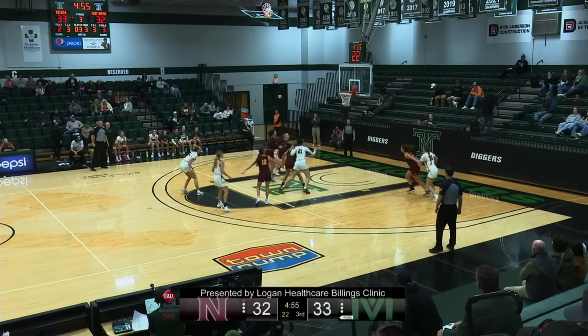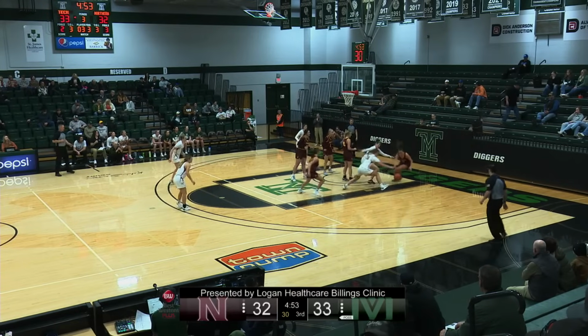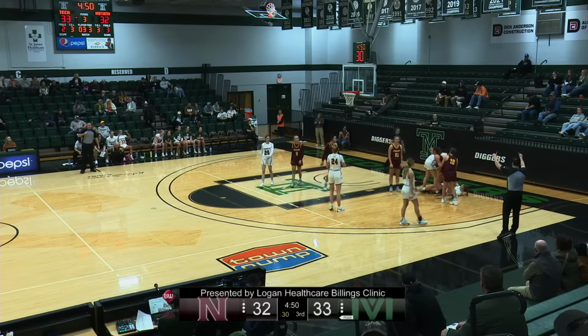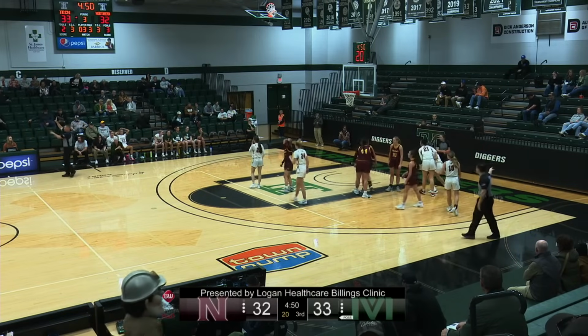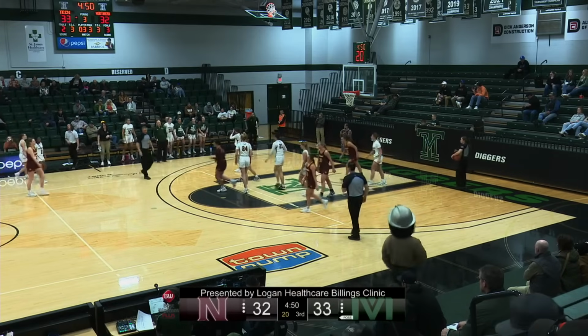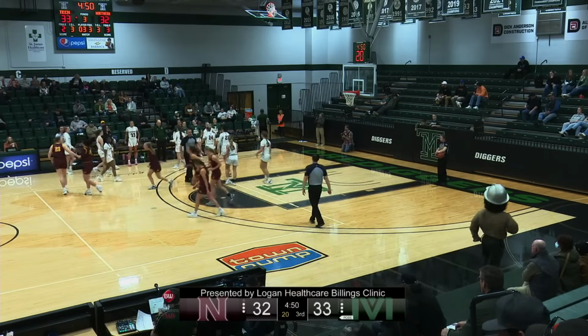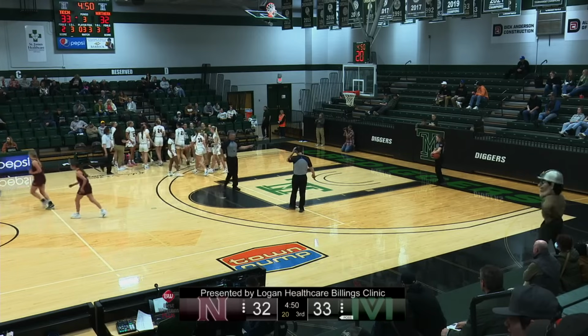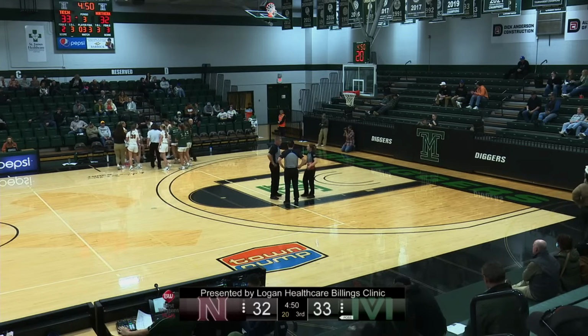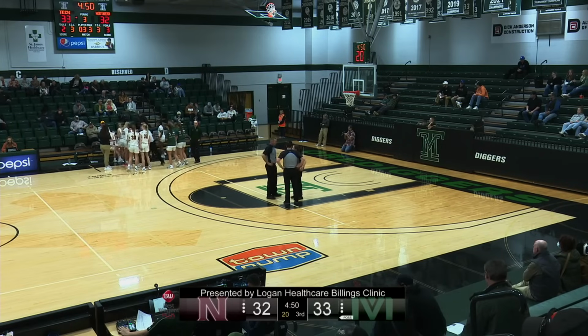Westwater into Hankwitz. She'll turn, put it up, no good. Almost got her own rebound, loose on the ground. Now it's tied up. Great hustle. Liv Wangeren wrapped both arms around it and was dragged about 3 feet, and then we finally got a whistle. 4:50 left to play here in the third quarter. Montana Tech leads by 1, 33-32.